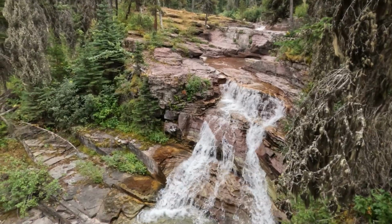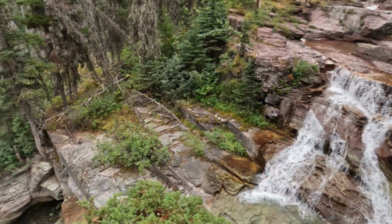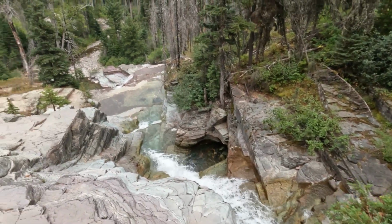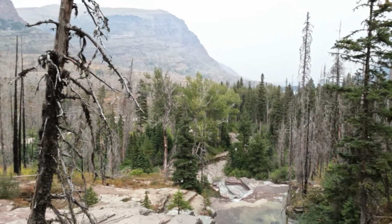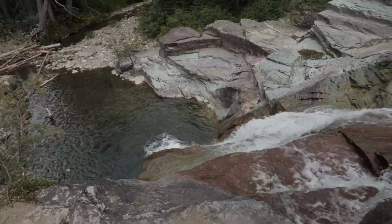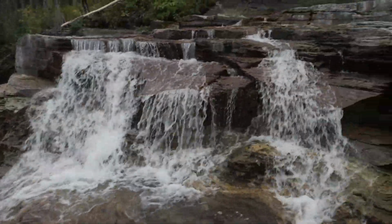So on the trail between St. Mary's Falls and Virginia Falls, you're going to come across, I guess these are cascades. I don't believe any of these have a name, but they're just cascades, and there are a lot of them. You get a great look at the clear water in Glacier, and the reason why the water is so clear is because it's so cold. Algae doesn't really have a chance to grow in any of the water sources.